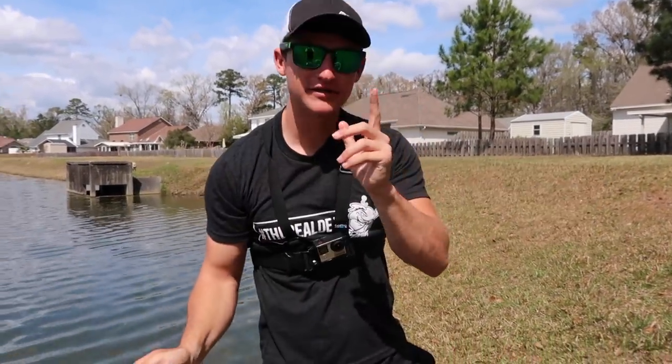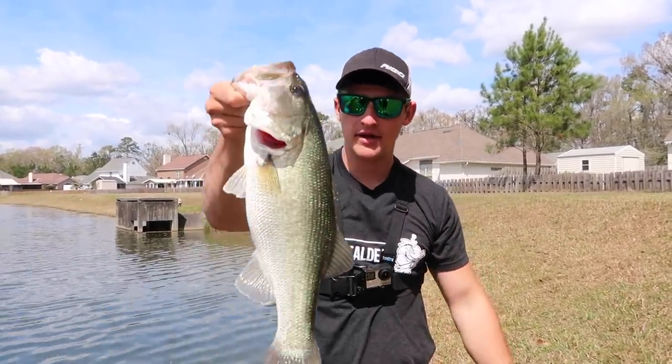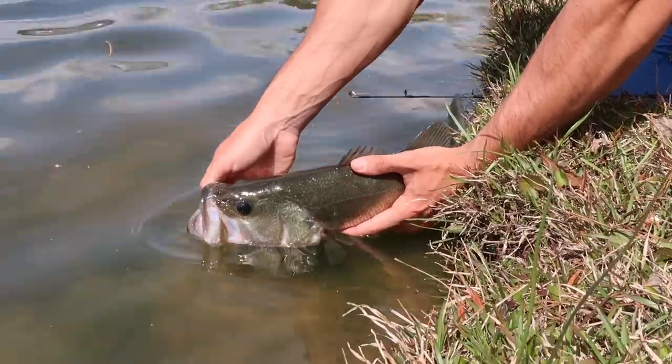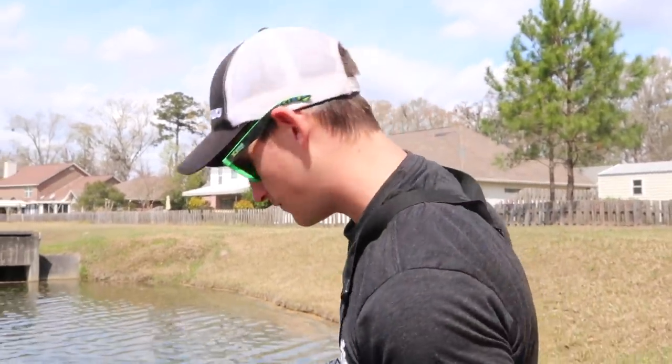Well, we got one bait knocked off the list. That's the Junebug Senko. I think we're going to still work with the Senko. We're just going to use the watermelon red one this next time. But man, that for the first fish, baby? I do not mind that at all. Let's get him back in the water. Oh, he was ready. All right, so now we're going to get the watermelon red Senko, throw it on the Texas rig, see if we can catch fish.